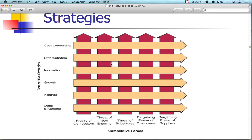You're going this way, over all of them, you're battling five different forces. Your arrow may not necessarily go to the end. It might not hit all forces. This one's dealing with all forces in this example. So you might only hit, as an example, cost leadership. It might not help you with the bargaining power for customers or for suppliers, but it might help you with, I don't know, threat of substitutes. Perhaps if you can buy the real product for $100 more, in terms of cost leadership.